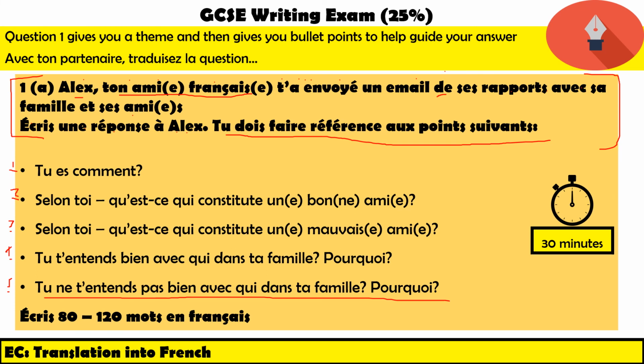Can't wait to read them. Bon courage, mes petits chauffeurs. Vous avez 30 minutes. On y va.